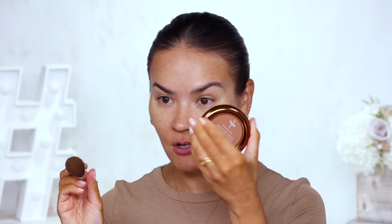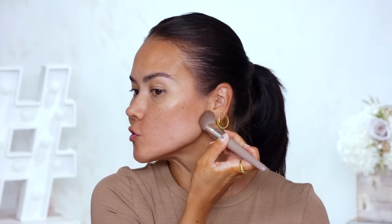Picking up shade 7, a lot more saturated and a lot more tan, but I'm gonna use this to warm up and to round out the forehead, to bring some dimension. A little bit underneath the cheekbone, pinch underneath the jawline. You see that? Very, very subtle, but effective.